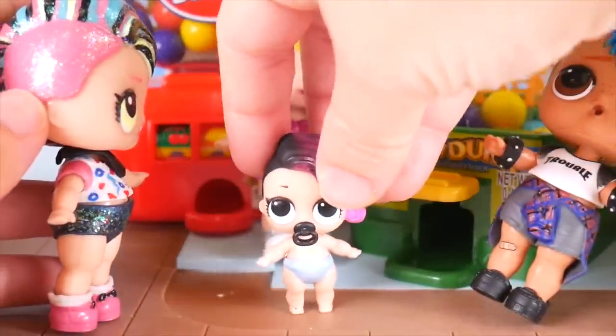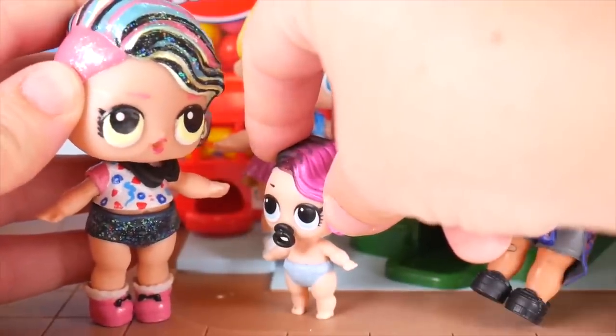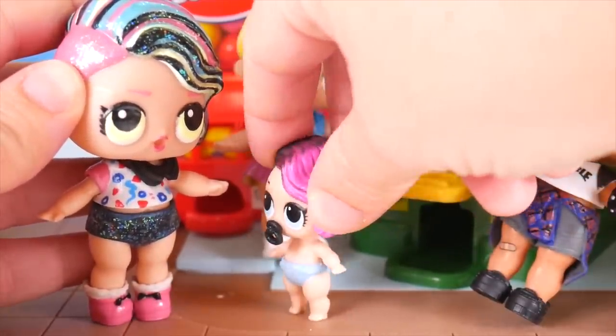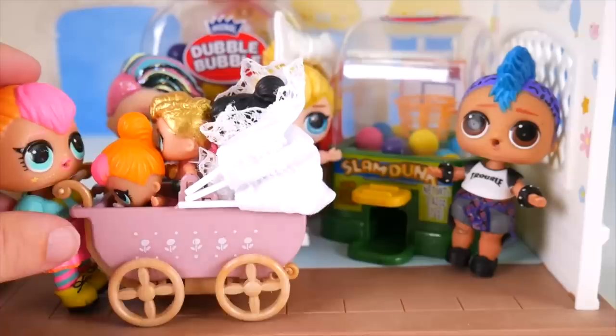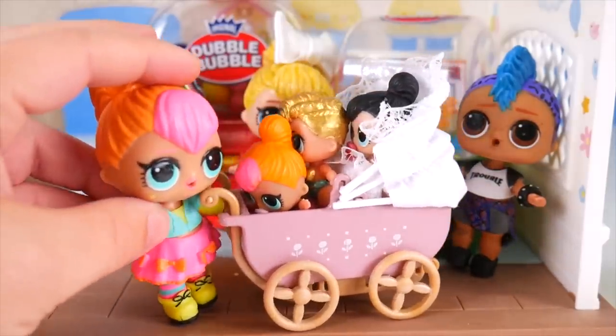Yeah, I'm alright. I just wanted a gumball. Why didn't you just ask? I've got plenty of them. Oh, yeah. Okay, can I have one, please? Thank you. Oh, wow. Look at this place, guys. Oh, sorry about the stroller. It's a little tight in here.